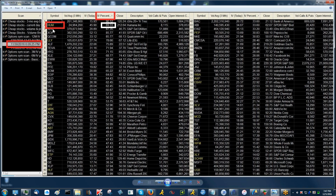In looking at the volatility environment for Humana, I noticed that its relative volatility over the last 12 months was quite high. This IV percentile that I have in my scan here gives a relative indication of where volatility is, where 0 is its absolute low, 100 is its absolute high. So this is not its actual implied volatility, but a measure of its relative volatility versus the volatility every day for the last 12 months. You can see this is just under 90%, which essentially means the volatility is quite inflated. It's quite high in relation to where it is at other times of the year.